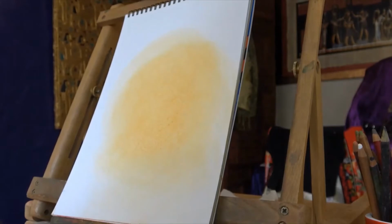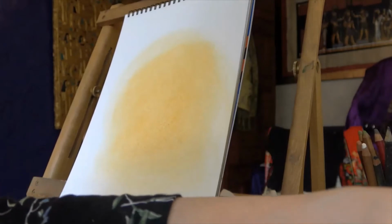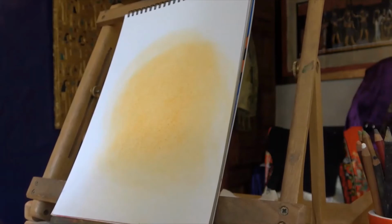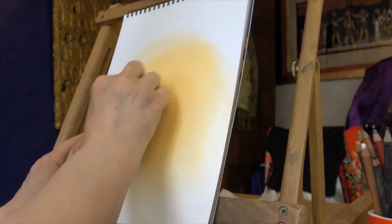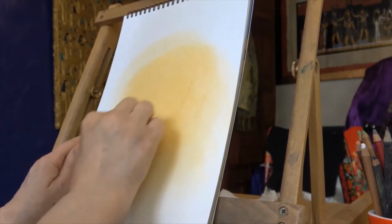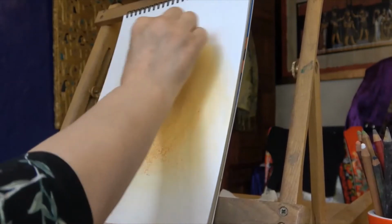So let's have a look at another colour. Which colour am I going to go for? That one's probably a bit too dark for me. Let's go with... Oh yeah, that one's quite good. Let's go with that. Just literally a hint of a colour that I want to use here. Don't know why, but there we are.